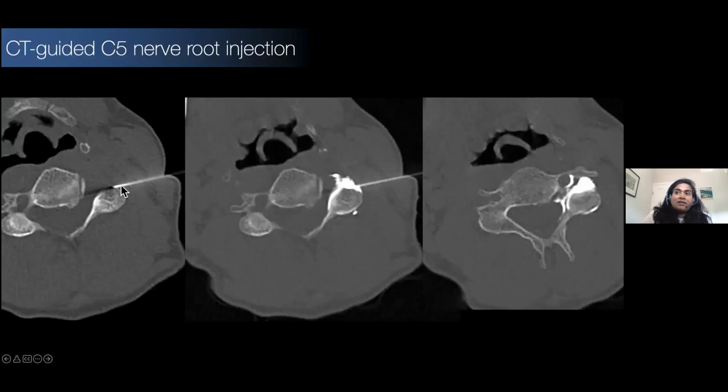Here you can see my needles placed right at the exit of the foramen. I inject contrast to make sure that we're not in an intravascular location. It's really important to do these under imaging guidance because you can see that here is the vertebral artery, so you want to make sure you're nowhere near that. And we inject contrast to make sure we're in an extravascular location and that we're getting a nice flow of contrast around the nerve and in an epidural location. The patient had complete relief of their symptoms.